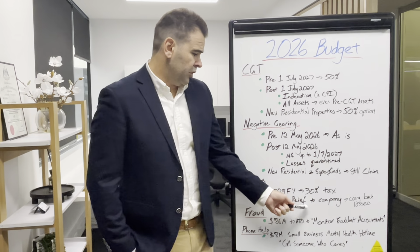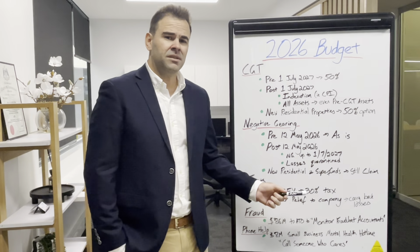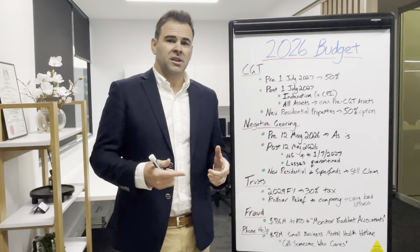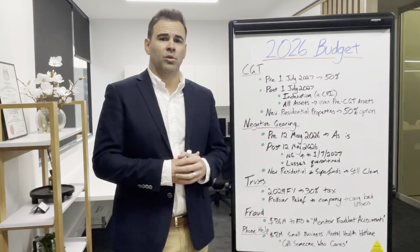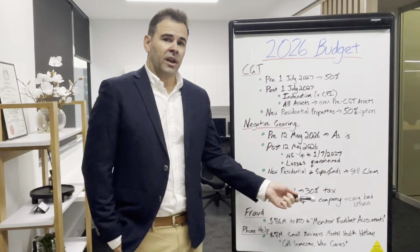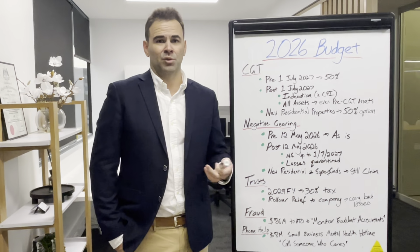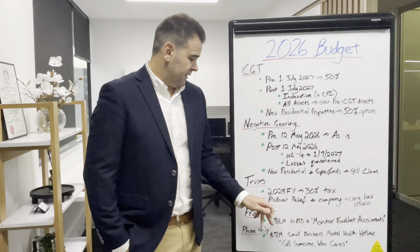However, there is a rollover relief if you want to transition to a company. So we do still have 2 years to do this. If you're an existing client watching this, when we catch up over the next 12 months, we will review your situation to see whether rolling over to a company rather than a trust will be beneficial for you or not. So that is a huge one.